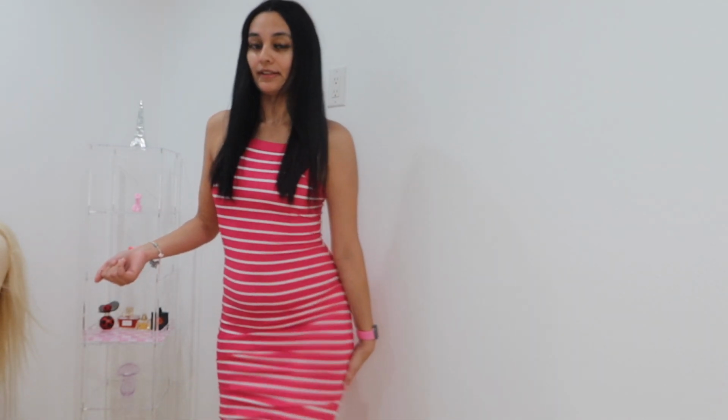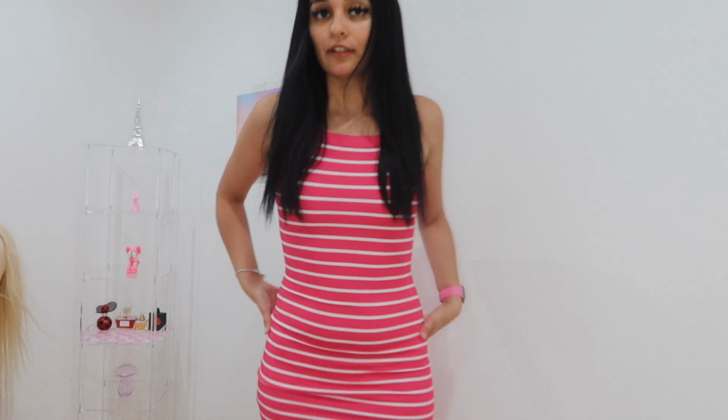Okay, this is the dress. It has a little slit right here that I really love. You know, we love the slit moment. The dress is fitting very nice and tight.